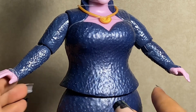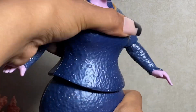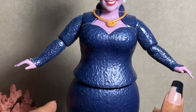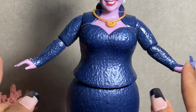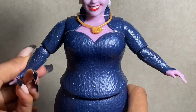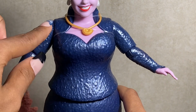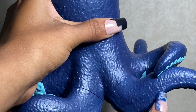But as you can see, she does wobble at the torso, but not a lot. It just moves around, front to back. Her hands don't go all the way down. They just stick out like this because of the way they designed this. But overall, I'm not really mad at it. Obviously she is articulated at the head and the elbow. She's not articulated at the wrist, but she has movement at the shoulder, and her tentacles on the sides move up and around, but the ones that you put in do not twist and turn.